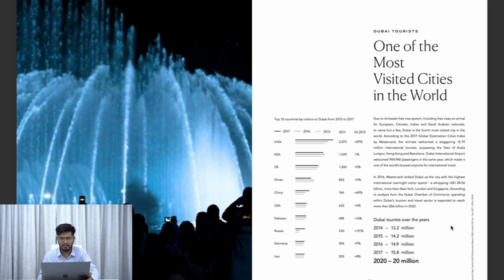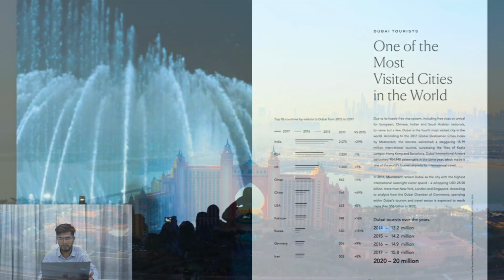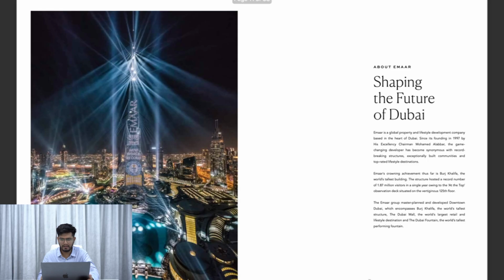So one of the most visited cities in the world, as you can see, in terms of the population that is coming into Dubai, it is the highest. You can see the top countries by visitors to Dubai. The most number of people are coming from India, 29% of visitors. Then Saudi Arabia, then UK, Oman, and China, and so on. So Dubai tourists have grown from 13.2 million to 20 million by 2020, and right now it's way more than 20 million on a yearly basis.